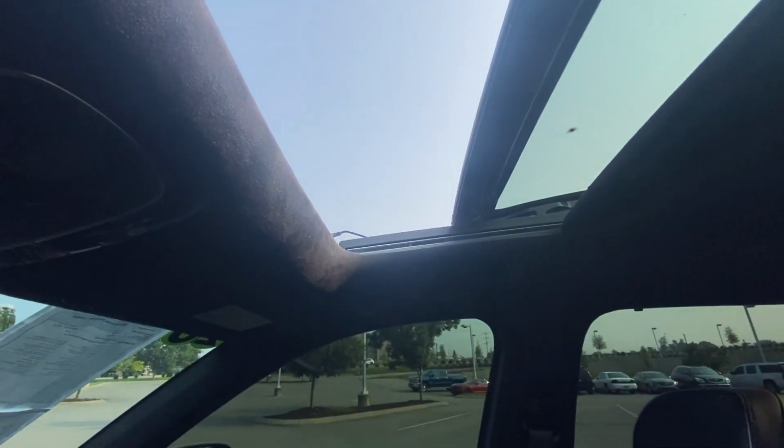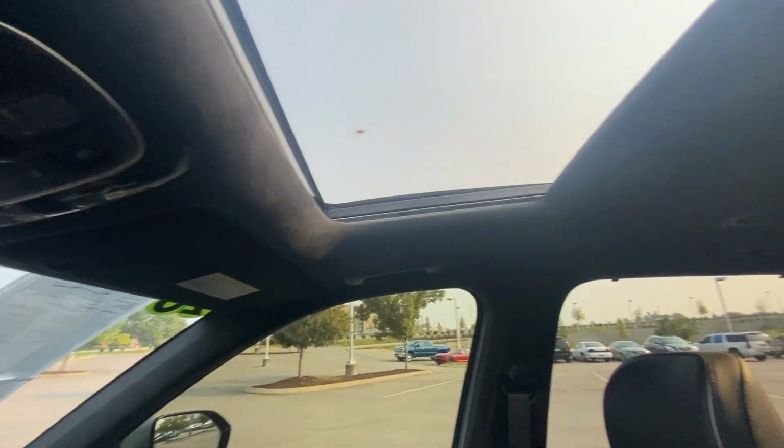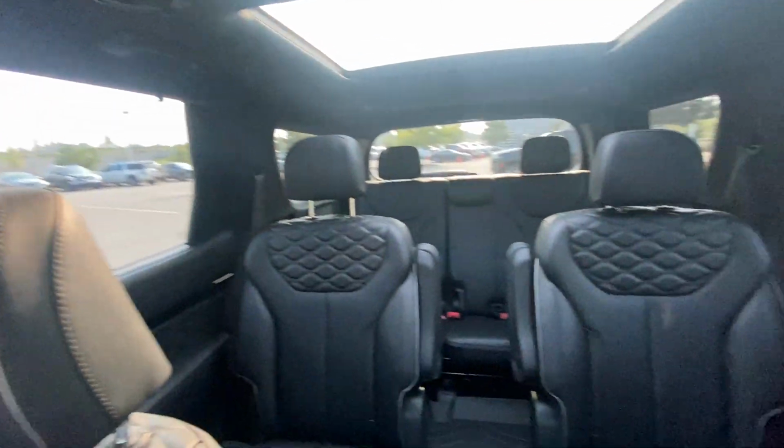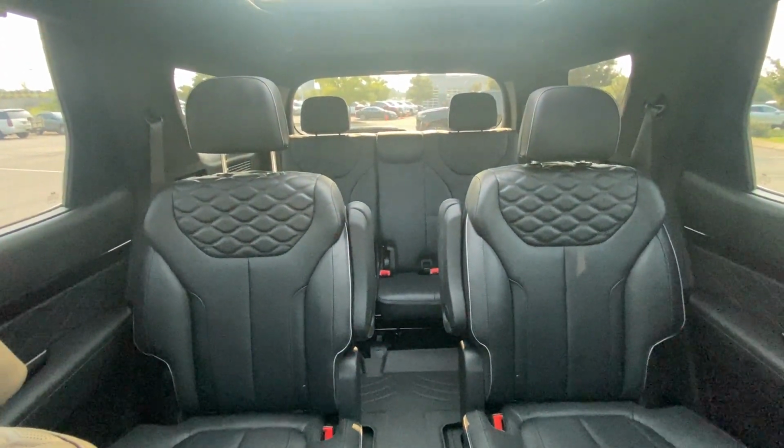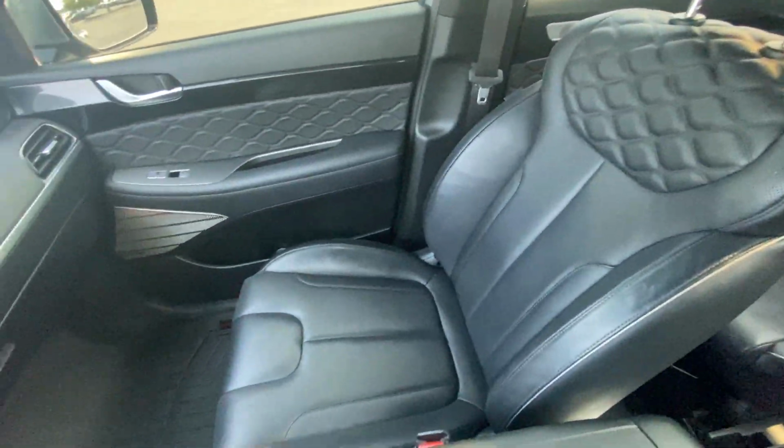And this is actually in really good shape because this Palisade has 60,000 miles on it. So everything seems to be in great working order. Whoever had it kept it in immaculate condition, of course. All the leather looks brand new, basically.